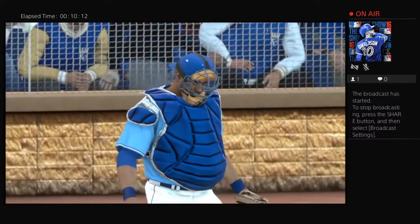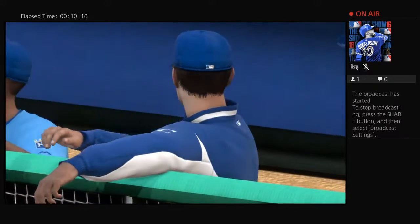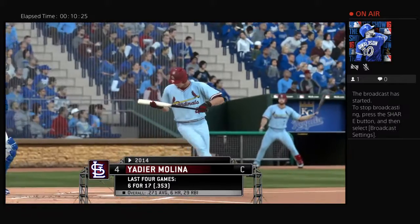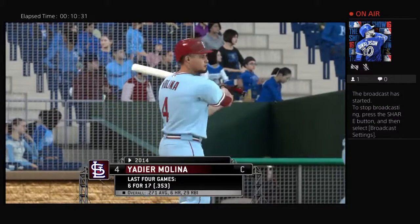It's easy to sit here and say, maybe he doesn't have his best stuff, but it wouldn't surprise me at all to see him run off a string of 8 in a row either. Yadier Molina will stand in, and you see what he's done over the past 4 games, as hot as they come. Okay, stop and go.